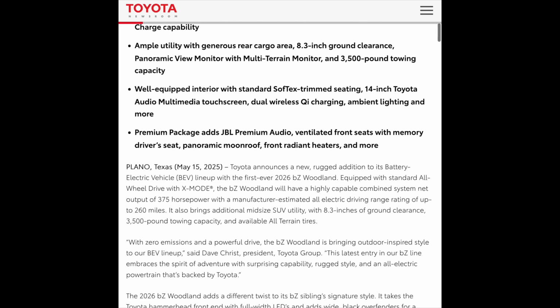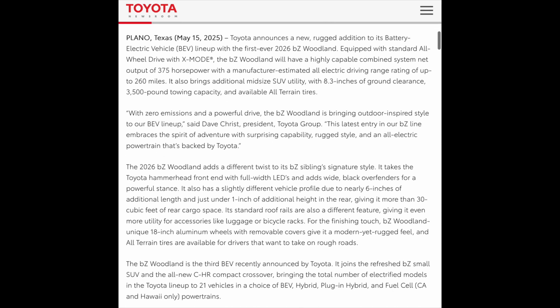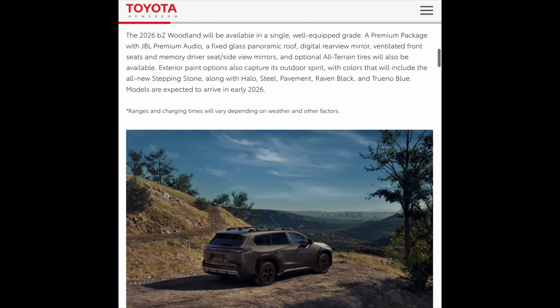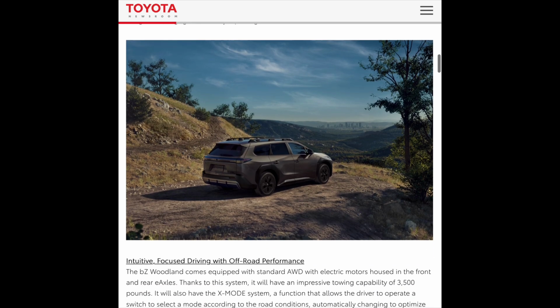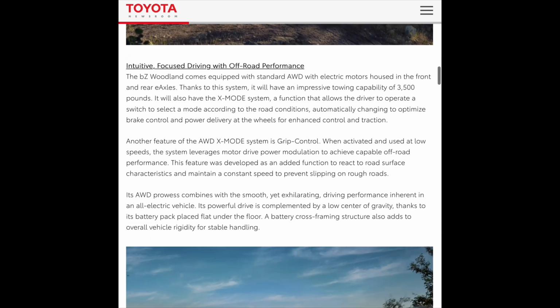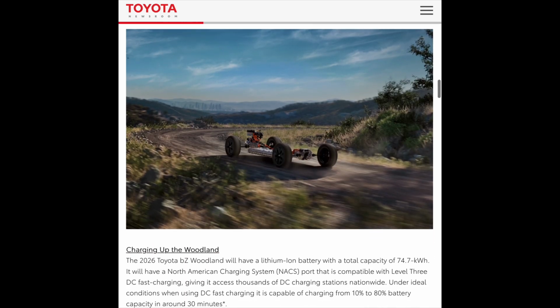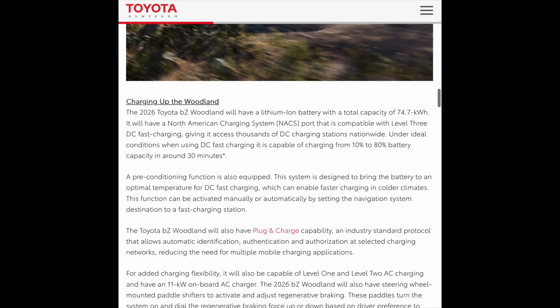You get the pano view monitor with multi-terrain monitor as well, and you get the 3,500-pound towing capacity with the Woodland edition. You get soft text trimmed seating, you get the 14-inch infotainment screen with the dual wireless charging, which you get that with the entry-level XLE as well, as mentioned before, along with the ambient lighting. And once again, the JBL audio system, it is not standard.